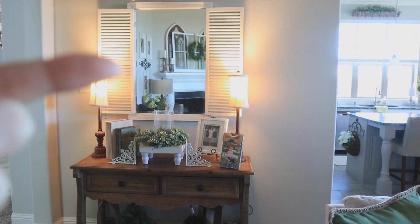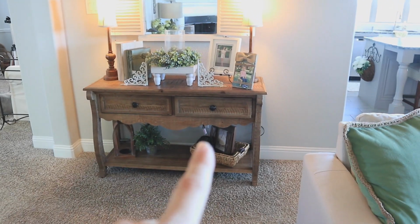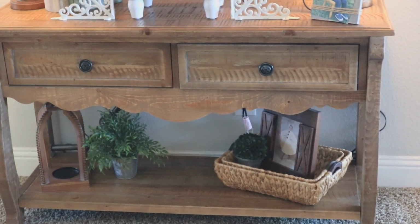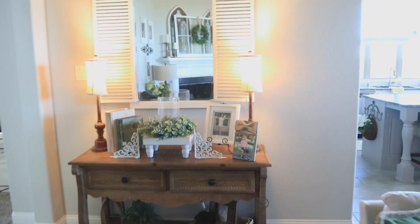I removed the brown things that I had on the shutters, and then I think the bottom is different too because I double layered some baskets. That's yours truly in a gingerbread costume. But very much my style, as you can see.